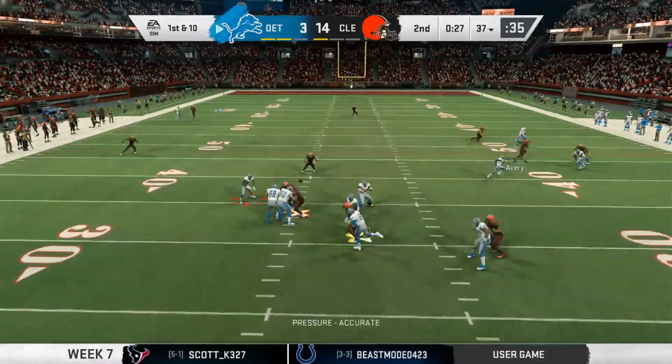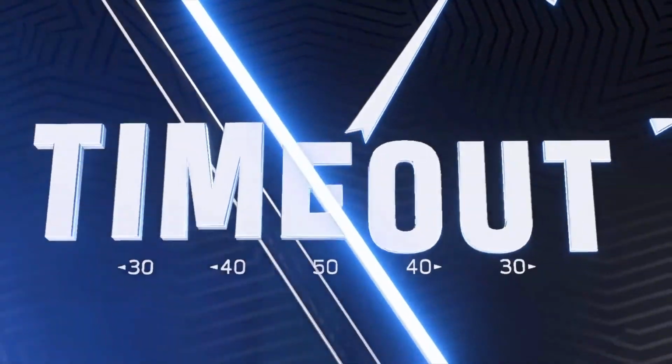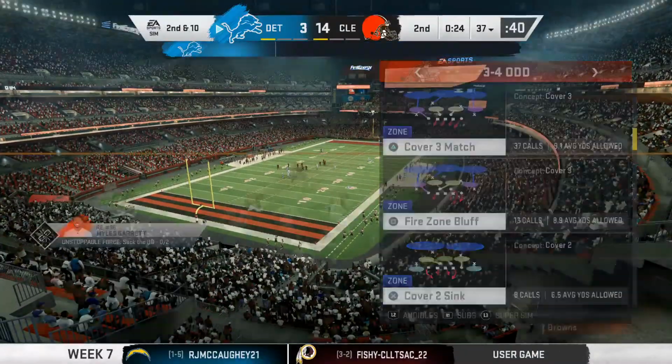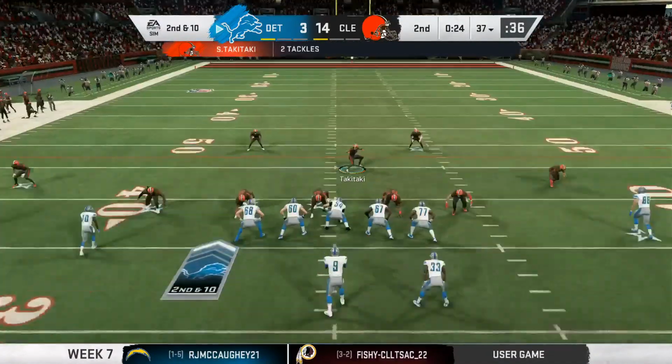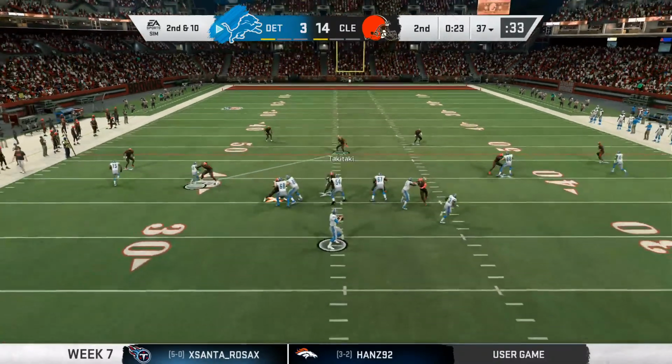Stafford dumping it off for Johnson. The Lions now going to use the second of their timeouts as they'll stop the clock with 24 seconds to go in this first half. Had the completed pass, but for no gain, stopped right at the line, so it's 2nd and 10.